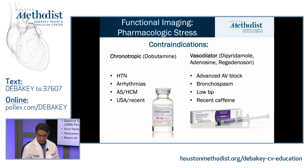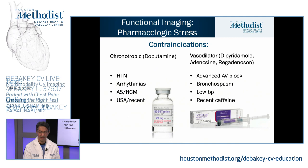If you are choosing a functional test and you have a patient who is unable to exercise, and you are choosing a pharmacological stress test, you now have to choose how you want to stress these patients. Now, I will tell you, with the availability of regadenoson, which is a pure A2A agonist, I think most labs nowadays are doing vasodilator stress, and specifically with regadenoson because of its low side effect profile.